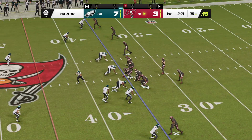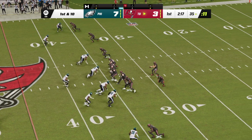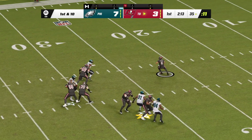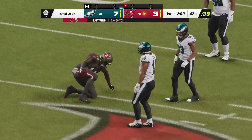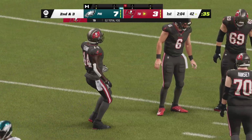Ball up to the 35 now as they come up on 1st and 10. Now Mayfield. Eluding the pressure right. And that's complete. It's Chris Godwin. So the completion good for 7 there. And that will bring up second down.